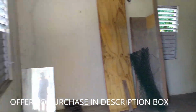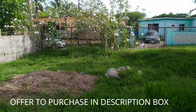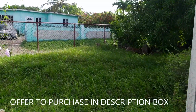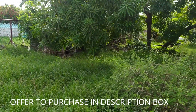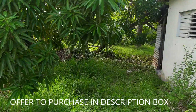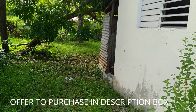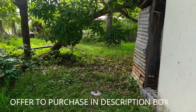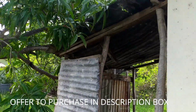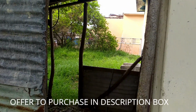Let's now head outside. So this is the front yard. As you can see, it's already fenced for you. So all you need to do is come in and cut the lawn, freshen the paint on the fence, and trim down these trees. This is actually a mango tree I'm trying to maneuver through right here. But it's a really good land size for where it is. This was a little shed that they did, but I would take this down.